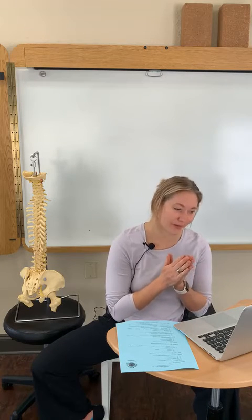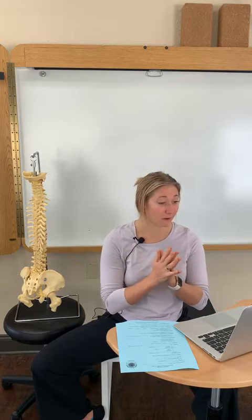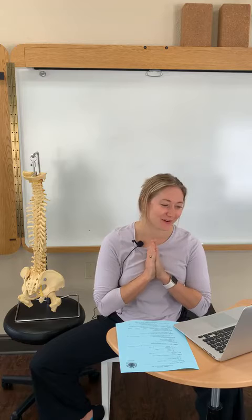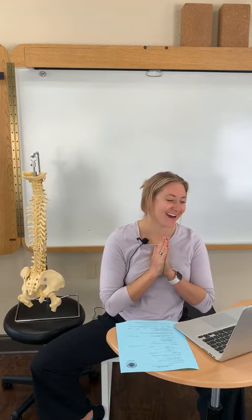And here's my little recap. So, bony butt bones are the base of the spine. And then this is, I'll get to the Queen's Guard in a second.